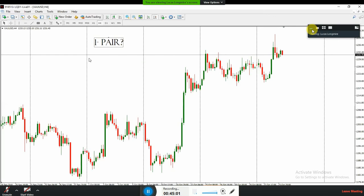So getting back, what pair do you trade? From my understanding, in the short time that I've been working with Kim, she just went over USD ZAR, right? It moves like crazy. Pips are everywhere. So for me, I had to hone in.